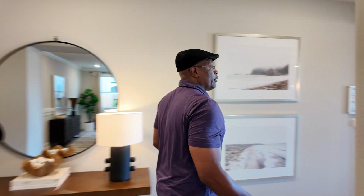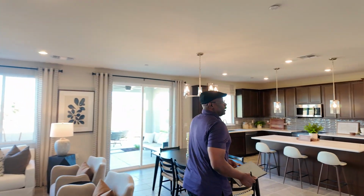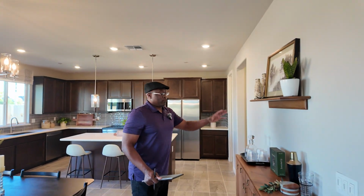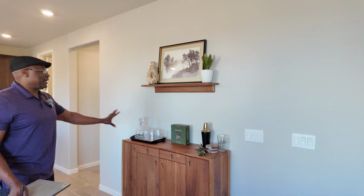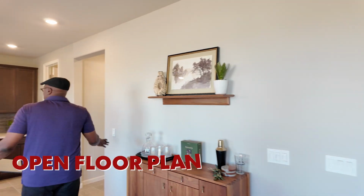And now we come around the corner here. A lot of space for something to be here. So nothing there, but there, use your imagination. I always love ideas, so if you got ideas, love to hear them, share them. And I've seen shelving here. They went with something different here just to change it up. Just to give you an idea what you could put here, but you have the space to do something with this. Now this is an open floor plan, so this is all open.